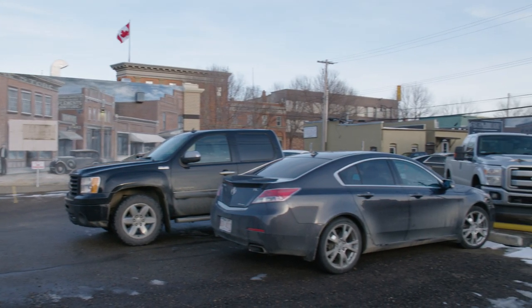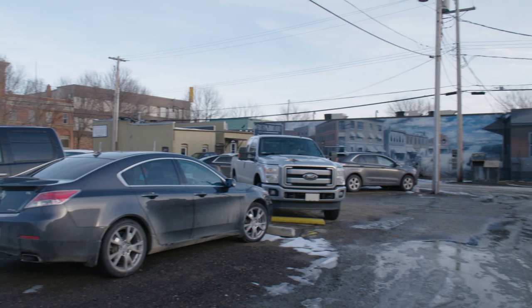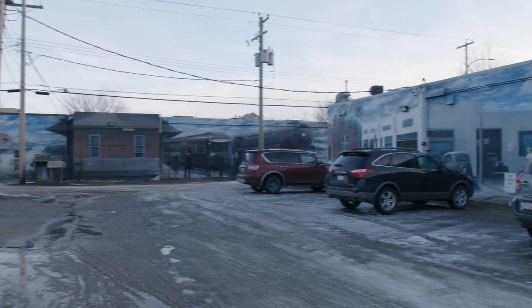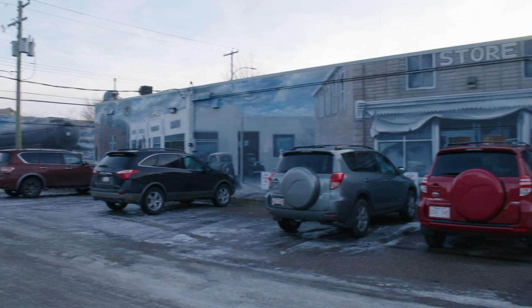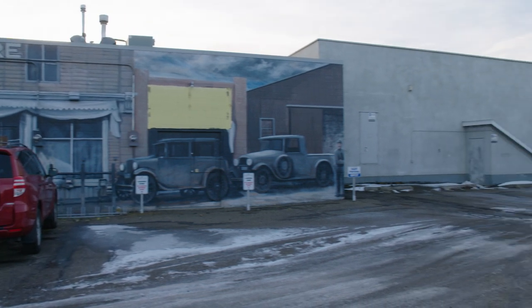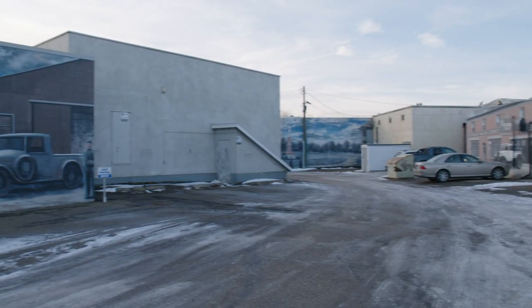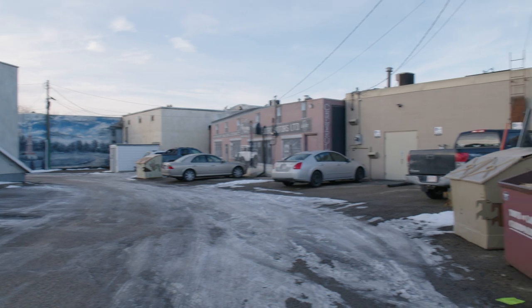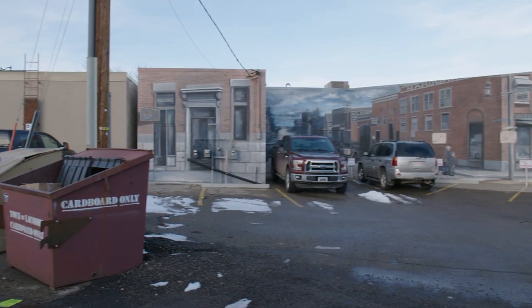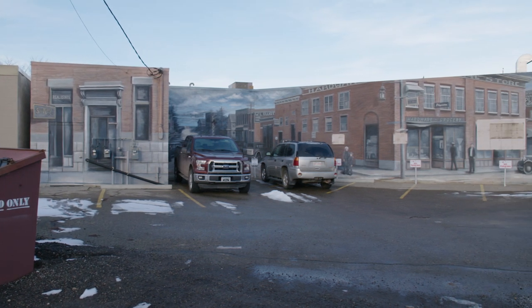Lacombe's extremely unique. It's got some of the most fantastic murals. The whole fact that that one street is made like the 1920s, that is phenomenal. There are great little industries here that you would never find in a prairie province town or city. And it's a city, but it never feels like a city. It feels like a small town. And so Lacombe is extremely unique. It's an anomaly.